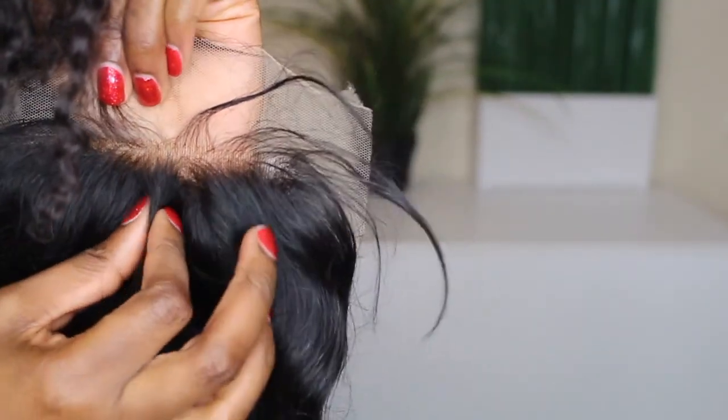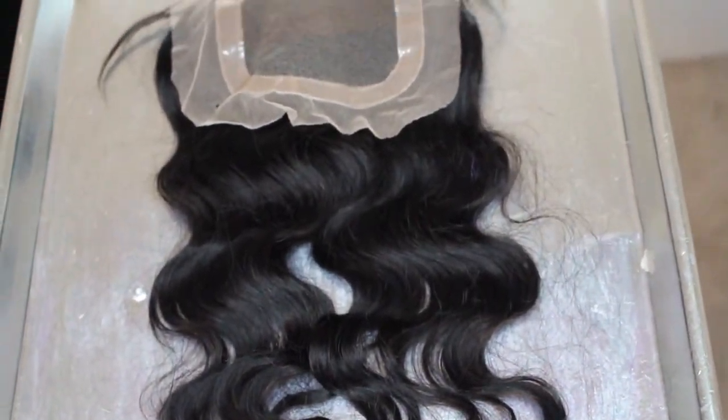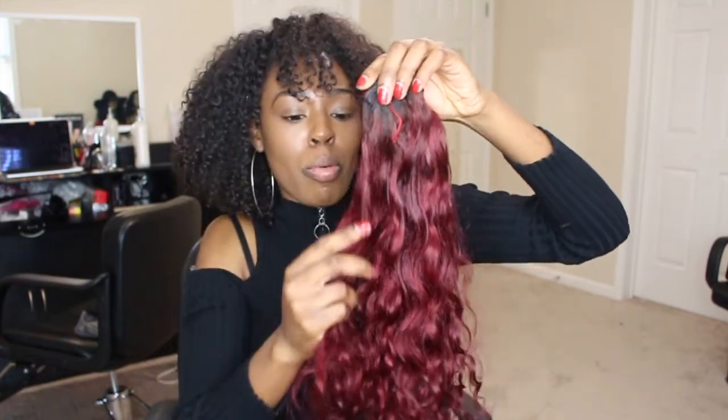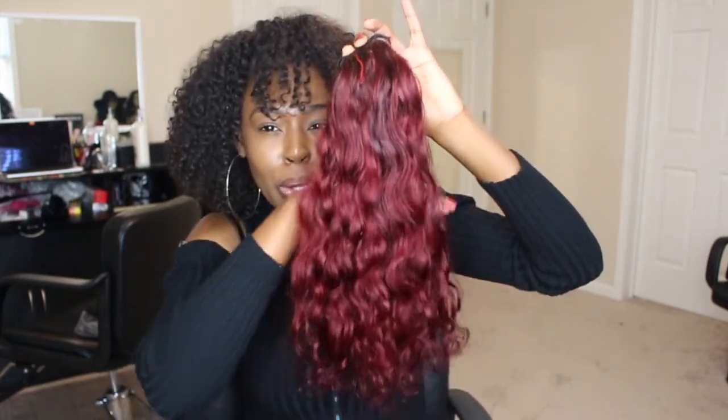Now y'all know I did color these bundles red because it's Valentine's Day, so look. The color is just amazing, and that curl pattern, this is from Mercy's Hair Extensions, and I've actually followed that company for years now. She's into the whole curly hair look, so if you guys are looking for good curly hair, definitely recommend her. But look at that.